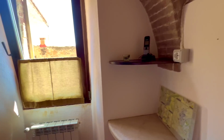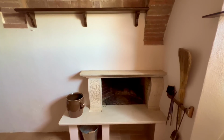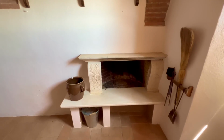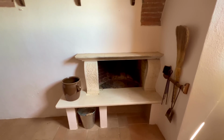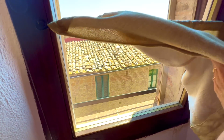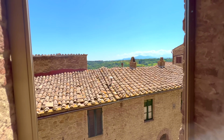The shelving, there's your heating. And then here you have again a gorgeous, handmade travertine fireplace in the corner, which works incredibly well and has been used a lot by the family. And then again, we've got a little curtain on this one, but that is looking out onto the street and out beyond to the views once more.